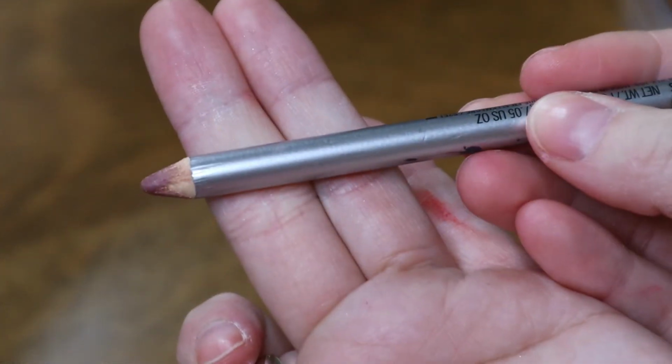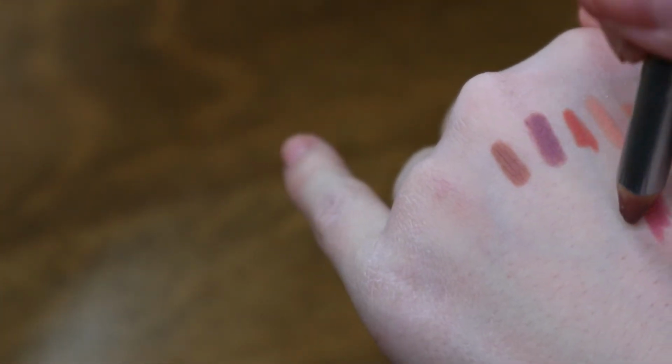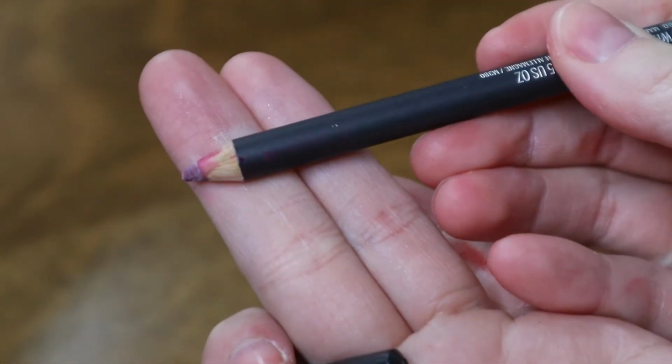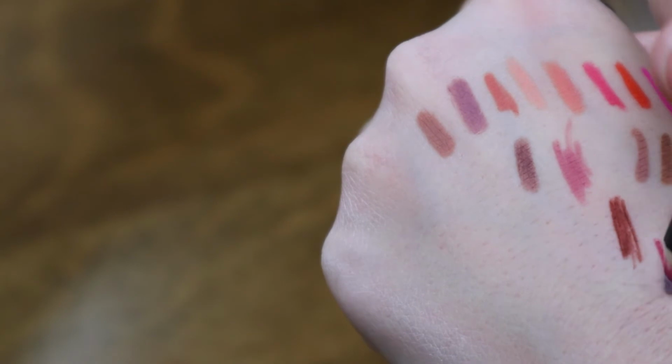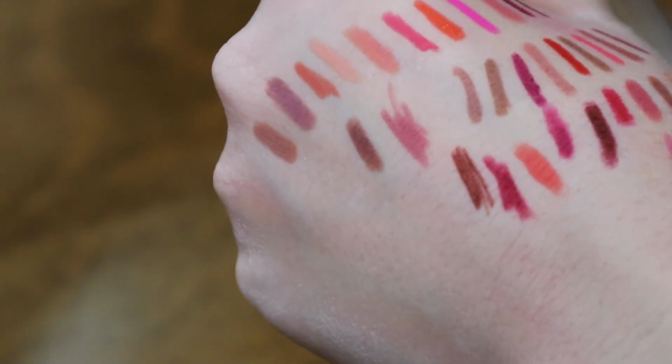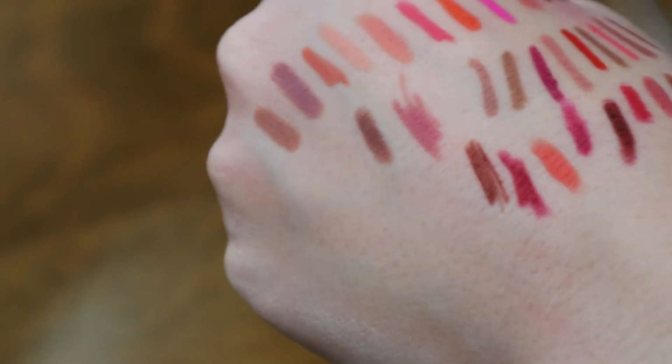This one, the packaging is limited edition. This is Whirl. It came out in the Brook Candy collection, but I think you can get this in regular packaging as well. This is the shade Beat. Sometimes they look like they get a little bit waxy on them, but they're totally fine. You just have to scrape the wax off and you get to the pencil underneath.